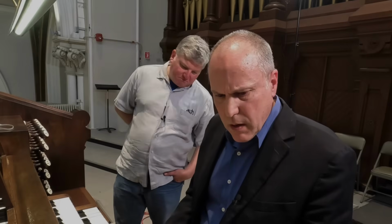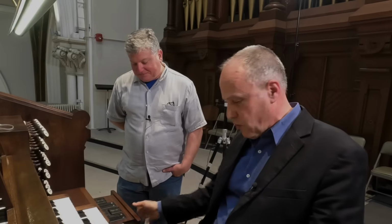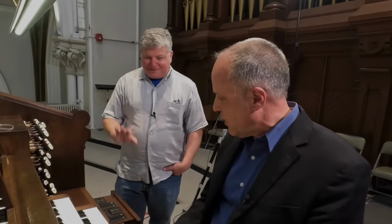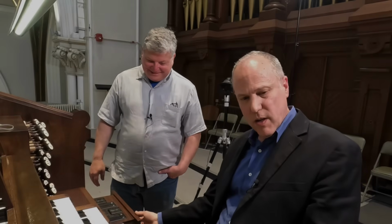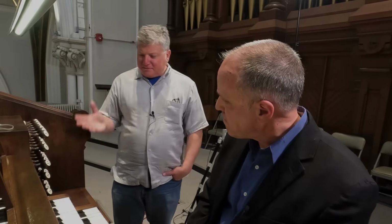And of course, we've got 21st century technology, which is the lovely bit we can program, but hidden away so you can't see it. I can press all kinds of things and change the stops and the pistons. We hide that away now. Well, let's continue through the sounds. I want to go to the Swell division next. Tell me about this.